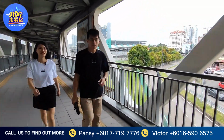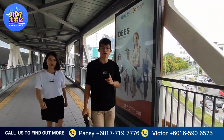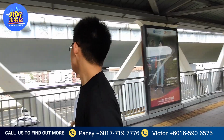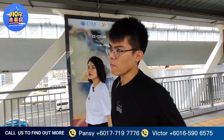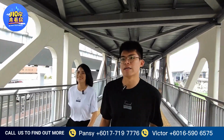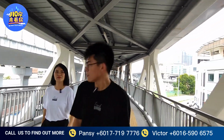Another very important point for all the investors out there: the rental rate we were talking about is only for the unit itself. Every unit here comes with a free car park, and the car park can be rented out for an additional 300 per month. So if you buy a studio or 1 bedroom unit, you can easily rent out at an average of 2,000 plus another 300 for the car park. That's 2,300 passive income.